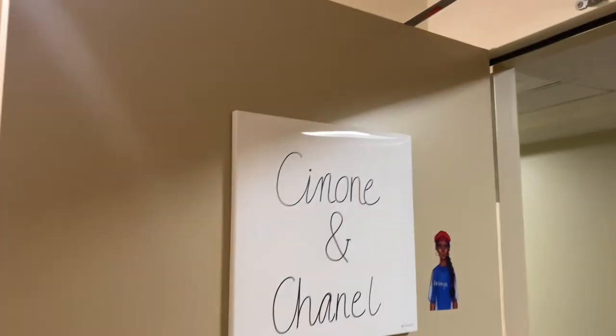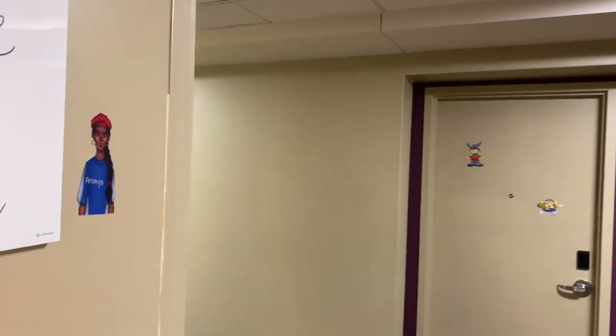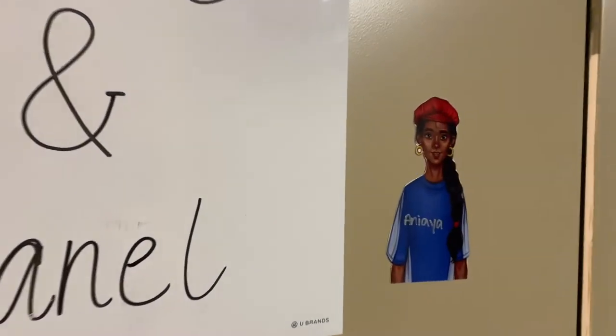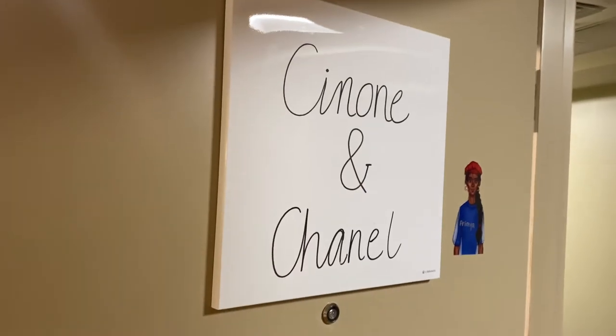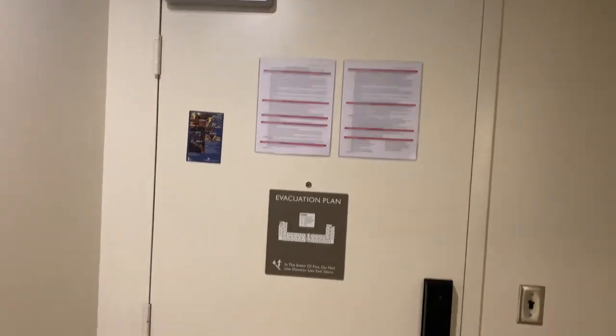So this is what my door looks like, and it's nothing special, but we have a little whiteboard. Compared to other people, they have just the stickers that have the theme for our floor. But I have my little sticker right there. She looks exactly like me. I put this little whiteboard up so we could have our names on the door. And then when you close the door, here's what the back looks like. Nothing special, but I just thought I'd show you guys.